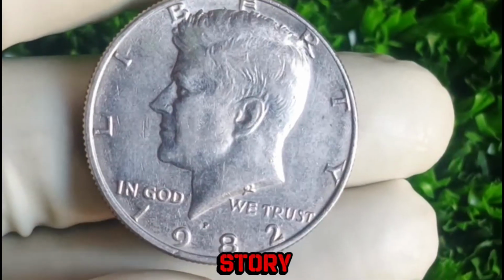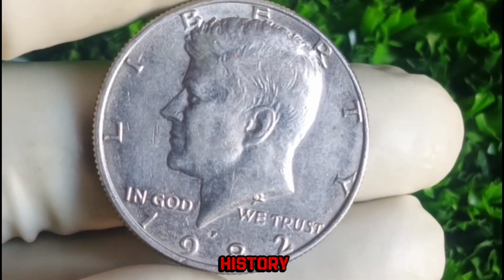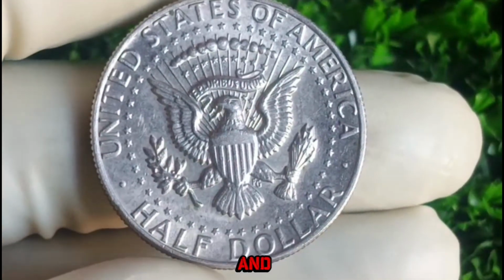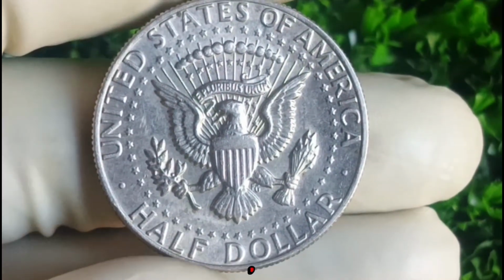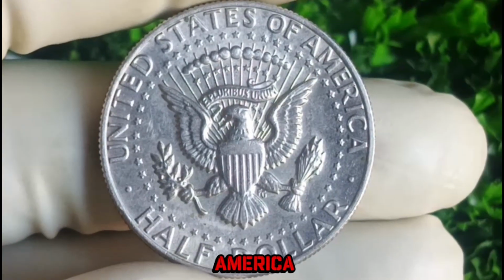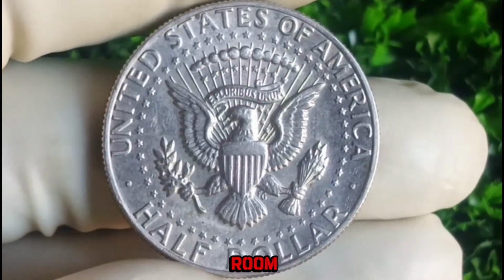Every coin tells a story. Some whisper tales of everyday trade in bustling markets, while others carry the weight of history, silent witnesses to changing nations, forgotten myths, and the passage of time. The 1882 half-dollar, part of the long-running Seated Liberty series, is one such coin, born in an era of rapid transformation in America. This piece of silver has become the subject of legends, collector obsessions, and auction room surprises.